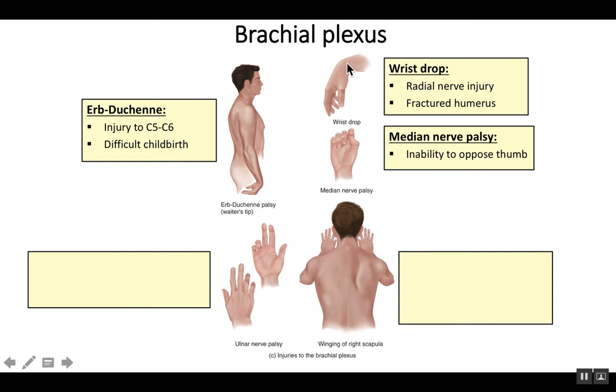extend that wrist there. The median nerve palsy is similar to carpal tunnel syndrome, in that there's either pain but also improper motor control, especially of that thumb side. Ulnar nerve palsy, which would be along that pinky side, causes an inability to extend that pinky and middle finger.